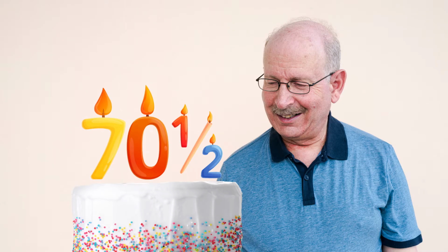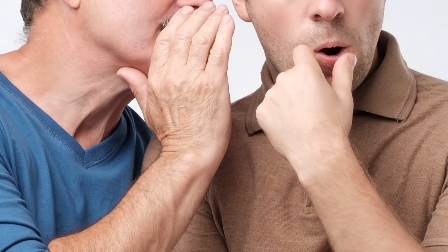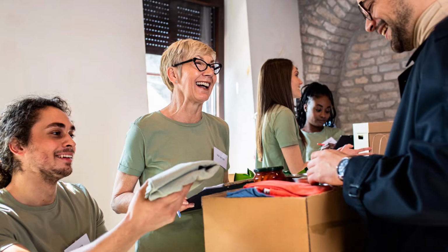Once you're at least age 70 and a half, you decide how much money you want to give to your charity or multiple charities. You then instruct your IRA custodian to transfer that amount of money or some portion of it directly from the IRA to that charity, bypassing you in the process completely. By doing it this way, by giving the money directly to the charity from the IRA, that amount will not appear on your tax return as a taxable event to you.